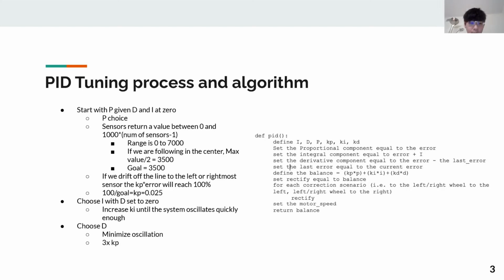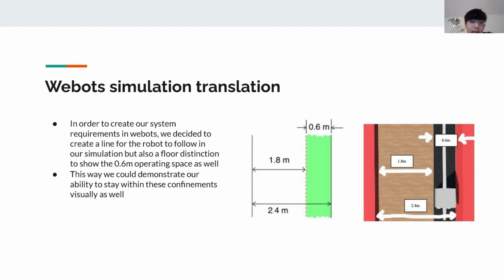We then chose the integral control coefficient without the derivative control coefficient yet. We set the KD equal to 0. We simply increased the integral control coefficient until the system oscillated quickly enough. Lastly, we moved on to choosing the derivative control coefficient. So we increased that coefficient until the system minimized oscillation, and that ended up being 3 times the proportional control coefficient, which is 0.075. So that's the PID algorithm.